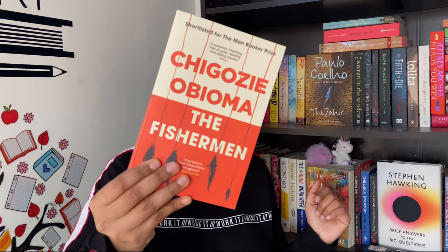The next book is The Fisherman by Chigozie Obioma. I hope that's how you say it. I got this again along with the previous book from a bookstore. I don't usually buy books from bookstores. When I got this, I was really happy.